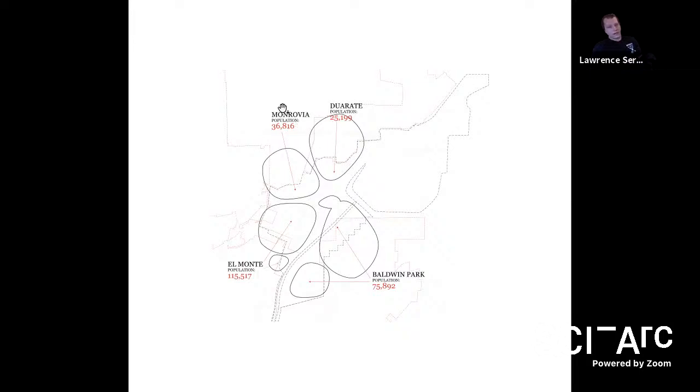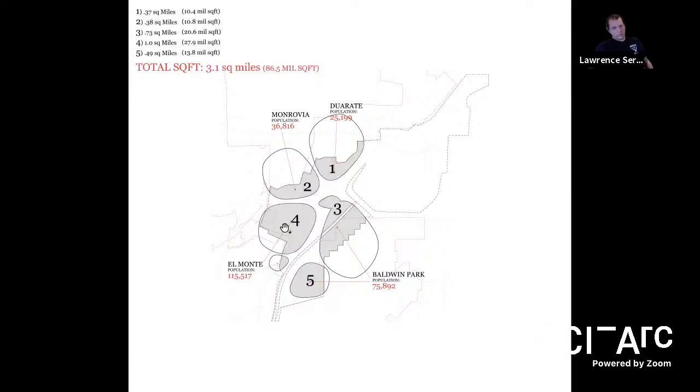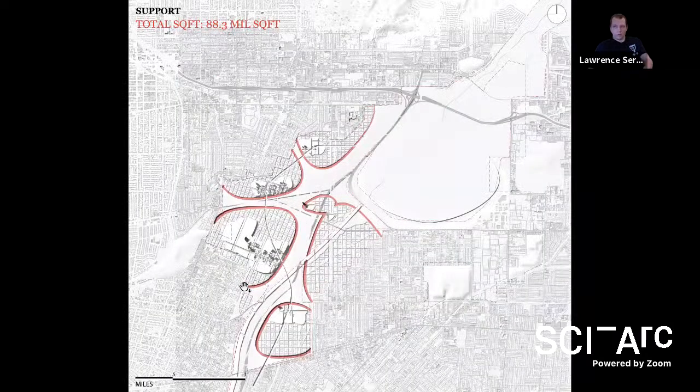So my project looks at these surrounding cities and their populations as ways of pushing into Irwindale and carving out space as a way of urbanizing more. These potentialities allow for the populations to infiltrate into the area. Each one of these zones is its own little community, as I call them. Right now I have these functions that support the communities, and it's about, I want to say, 88 million square feet.